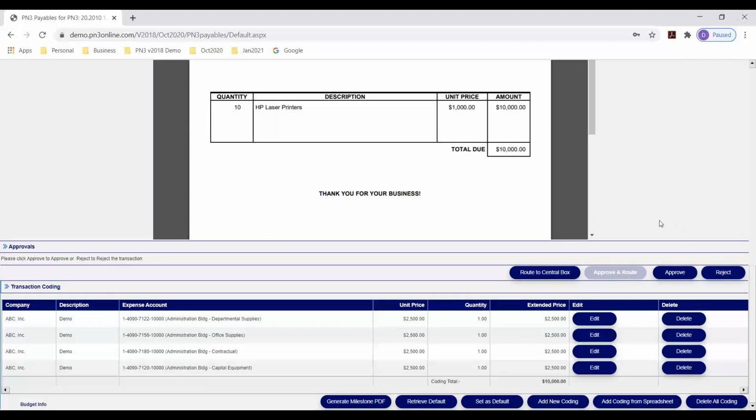And as soon as the AP user selects approved, PN3 is going to look into SL to see if this AP user has a batch open for the period this invoice is going to. If they do, we immediately add it to that batch. If they don't, we're going to create a batch on their behalf and start appending to that new batch. Key point is that you don't have to open up SL and do any data entry to get the transaction in. Header data, distribution data is going to flow from PN3 into SL to create the voucher.